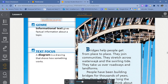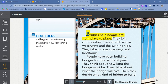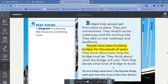Bridges by Matthew Denzeris. Bridges help people get from place to place. They join communities. They stretch across waterways and the swirling tide. They take us over roadways and landforms. People have been building bridges for thousands of years.